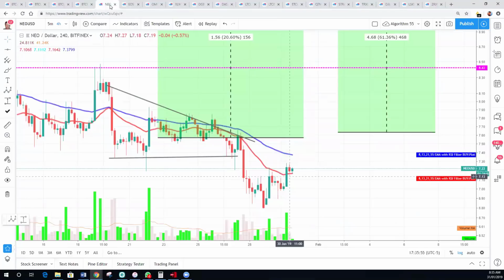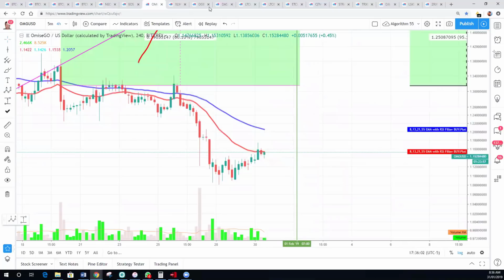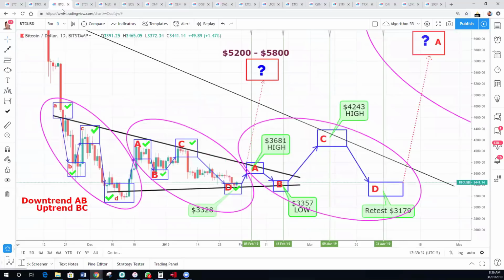One is NEO. You can see that NEO is now starting to come back again. I own EOS, OMG, I own XLM, Digibyte, Dash, and I also own Litecoin. So let's just get back to that. So my portfolio is very simple.